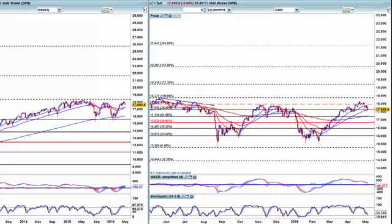Not much data tomorrow. We've got UK services data at 9:30, weekly US jobs at 1:30, and then not much else. Europe is on holiday tomorrow, so I'm not expecting too much from the euro. You can see on this daily chart we're right into this fib area and right onto this 50 EMA as we get close to non-farm payroll on Friday.